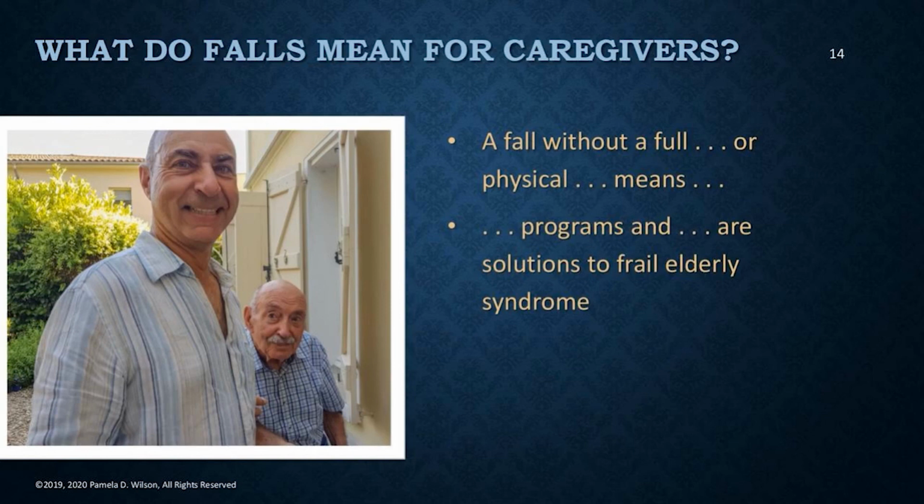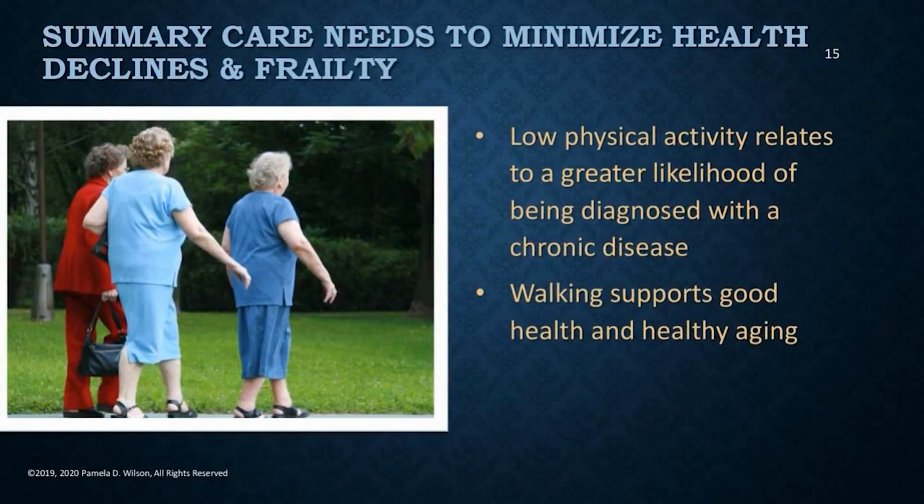As we've talked, exercise programs and increasing physical activity are solutions for frail elderly syndrome. Muscle weakness and physical weakness results from low activity and being sedentary. If they don't improve, the likelihood of falls and risks associated with injuries are only going to get greater. So let's talk about a summary for frail elderly syndrome. This section continues to stress the interaction between physical activity and good health. When we relate low physical activity to a higher likelihood of having a chronic disease, we can see how that simple action of walking supports good health, healthy aging, and helps minimize being diagnosed with a chronic disease.